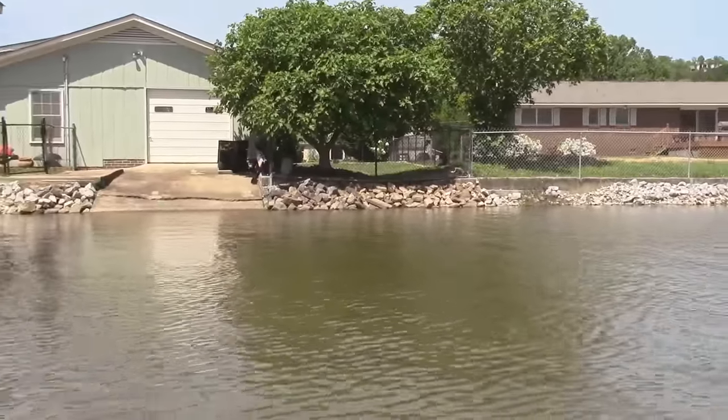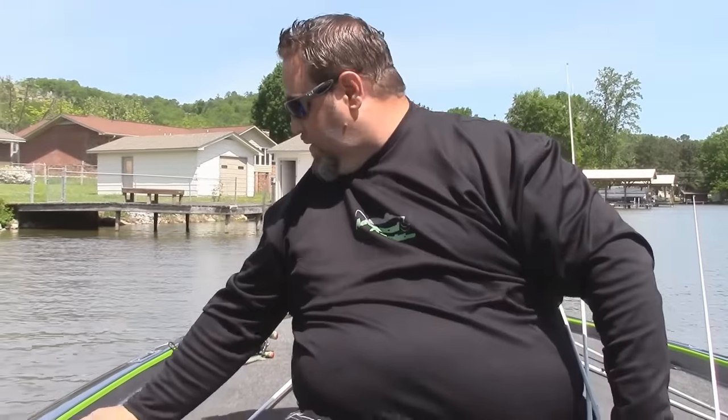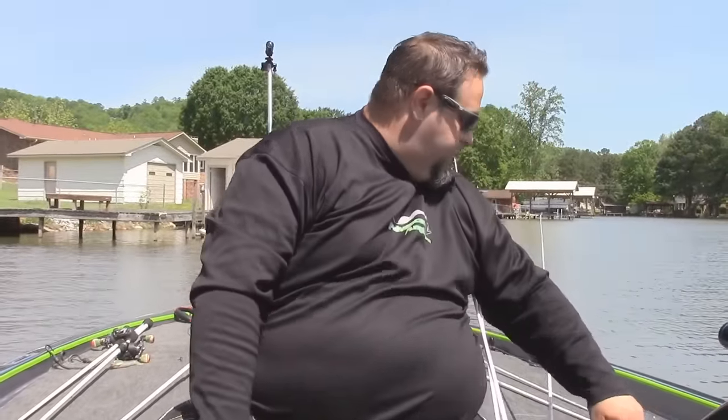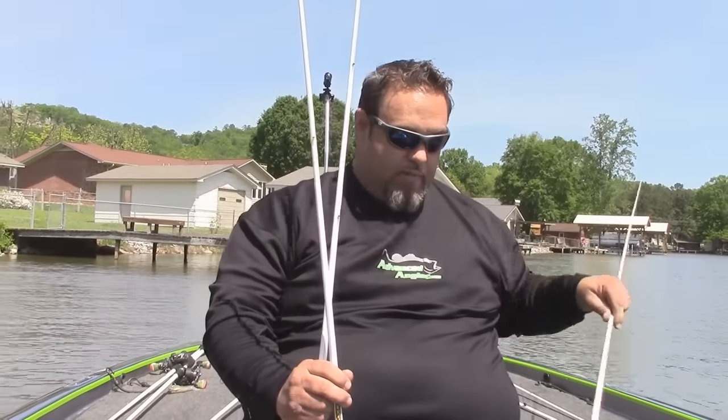We've got buzzing toads, flipping baits, a couple of swim baits, a frog, a chatterbait, and then a Davis Bait Company swim jig here. We're going to try to put something together here today in the shallow water. We think the fish might still be in the spawn.